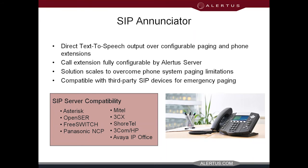This is a direct text-to-speech output over configurable paging and phone extension. So, Pete, the best way to describe it is if you can dial an extension and speak to a paging group, we've probably got a good solution that'll fit, where we'll be able to do a text-to-speech notification to that paging group. Yeah, that's a pretty good description, Ryan. That's essentially what we're able to do with this solution.